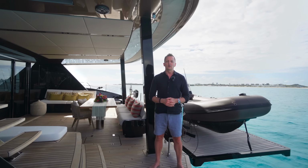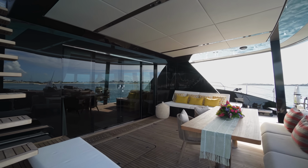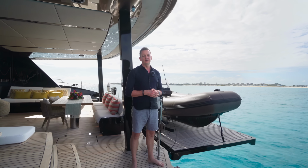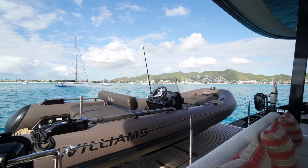Here we are in the aft cockpit. Notice how the dark espresso colour flows in from the outside, wrapping round the sides and blending into the black glass of the doors. The first thing you're confronted with when you step on board is the huge hydraulic platform that carries the tender whilst the yacht is underway, but also can be lowered down as a swim deck when at anchor. But check out this tender.